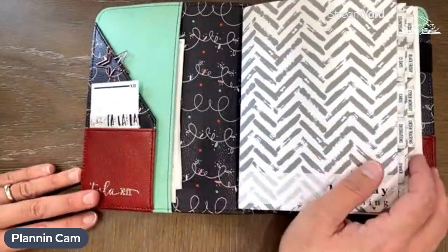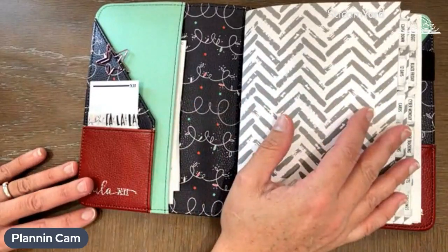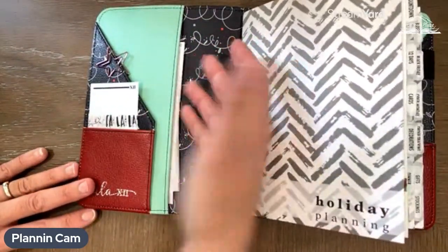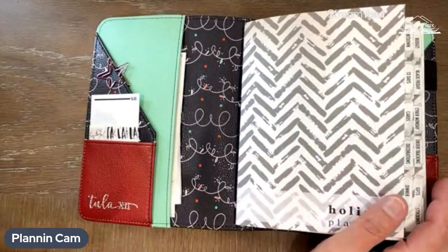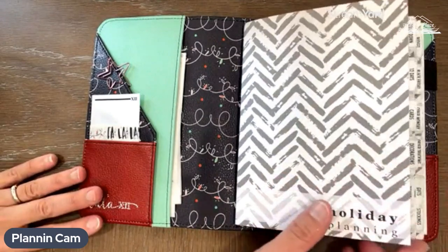And I'm going to walk you through each of these beautiful inserts and all of the things that are included in them. You will notice that I've already started my holiday shopping, and I have receipts tucked into this first pocket. It makes it really handy to have them available if I need to do returns or anything like that. So let's start with holiday planning.